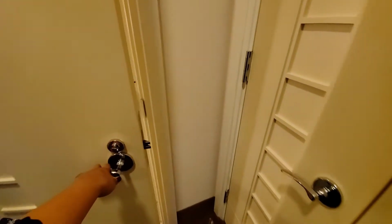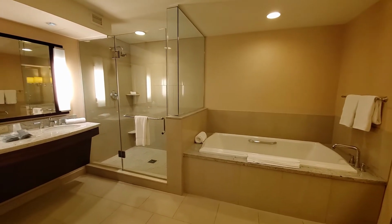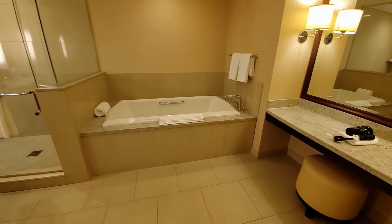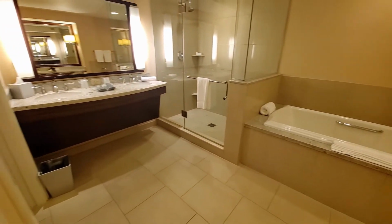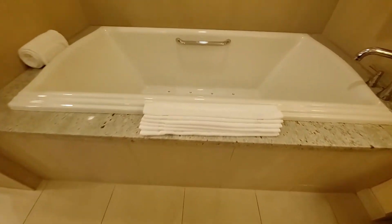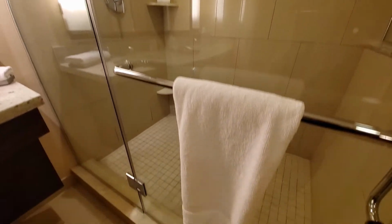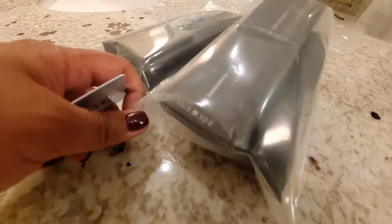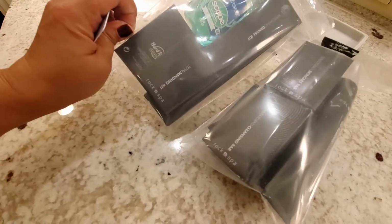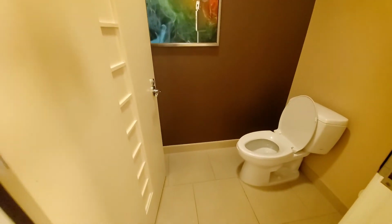And then over here, this is the bathroom, and this is a huge bathroom in my opinion. So you've got the bathtub and a walk-in shower. You've got a vanity area over here. And then on the left, you've got the his and hers sinks. And then, what else? Bathtub. Walk-in shower. The product here, again, is from the Rock Spa downstairs. And then you also have some amenities here. Another bathroom.